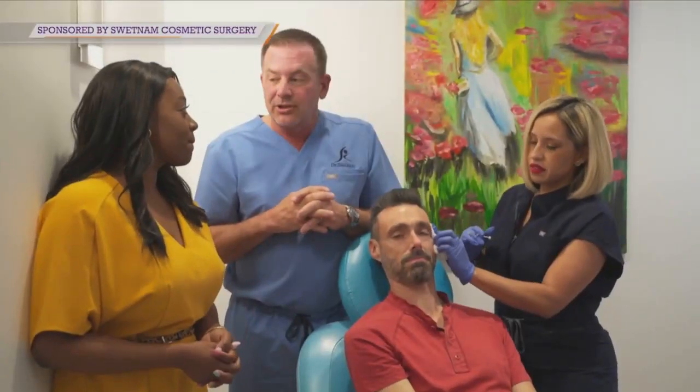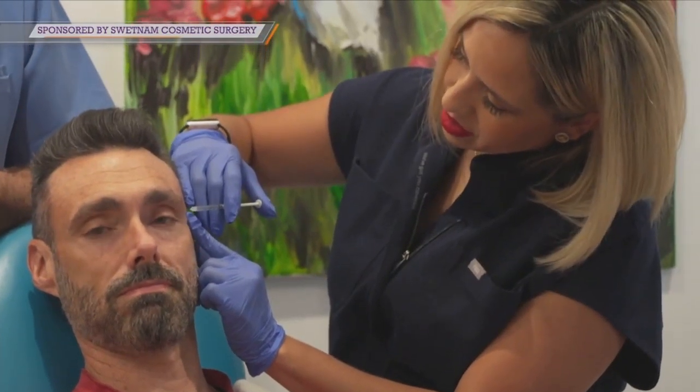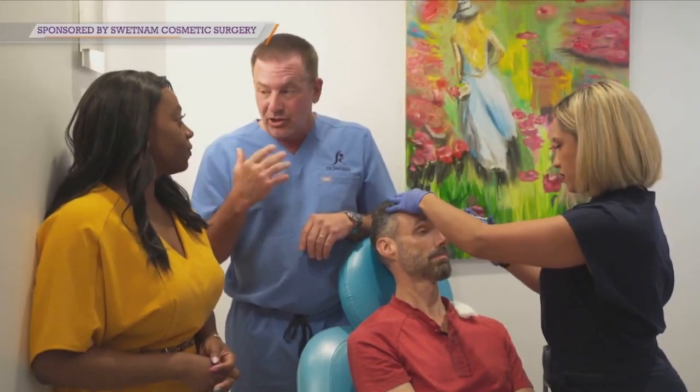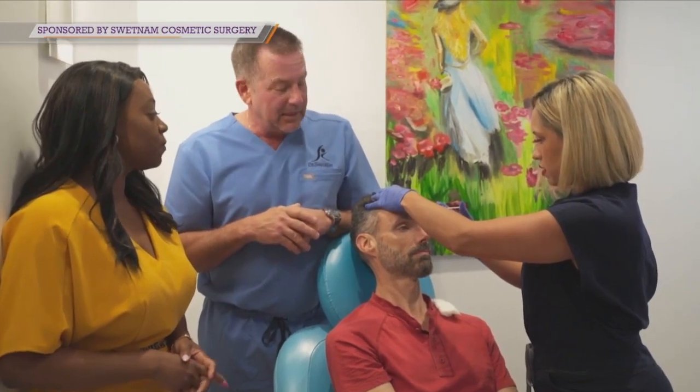For all the neurotoxins, they are injected the same way. We target the same muscles. We're trying to treat and even out a tug of war that's constantly going on in the face by slowing some muscles down and allowing other muscles to work better. And that's how it works.